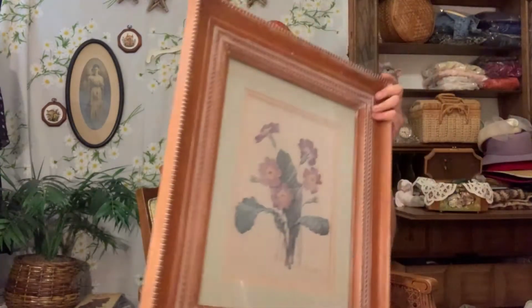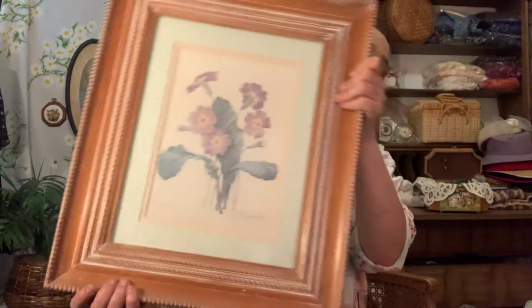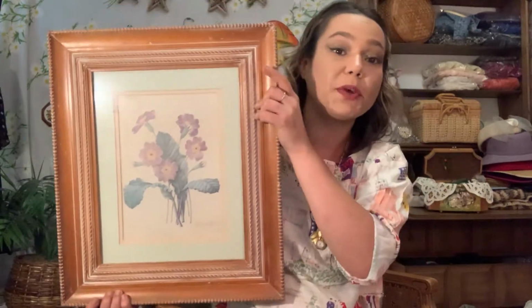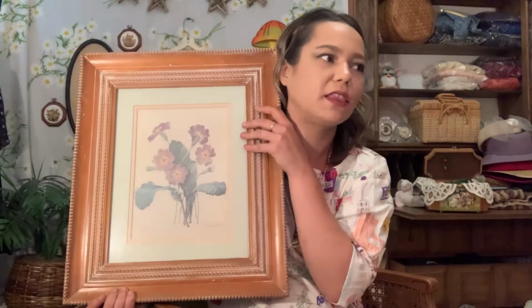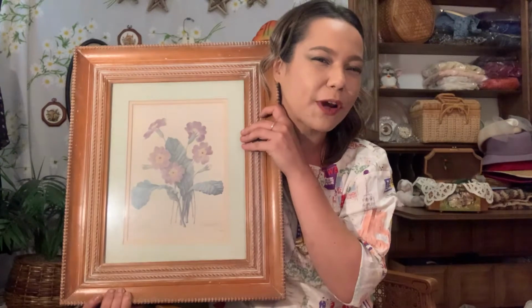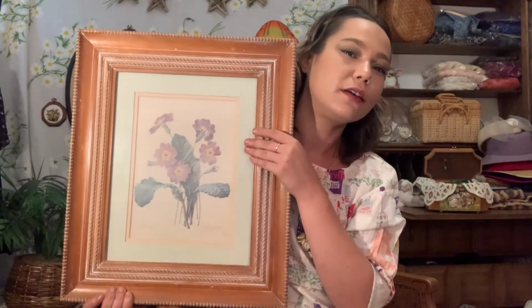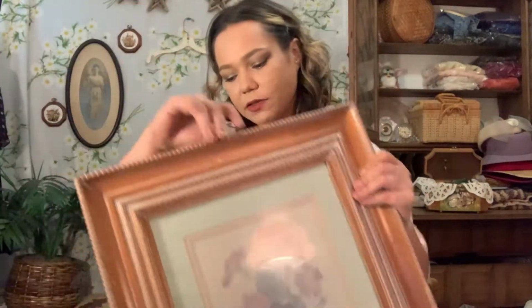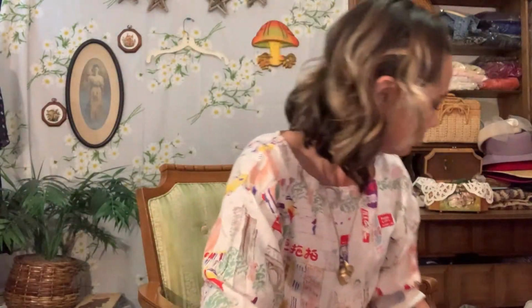So this is probably 80s just based on style. And yeah, I do love these, but I feel like my house has taken a more classic Moroccan kind of route, and this is not that kind of vibe. So she's going to go to somebody else's house.